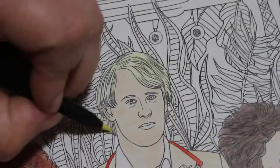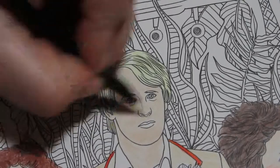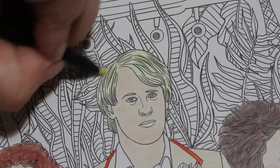Yeah, that is his hair there. I was just checking that was still his hair. So you won't be able to see, it's a very light colour, because Peter Davison's hair is very light. It's very sandy. But I'll put a darker colour over it in a minute.